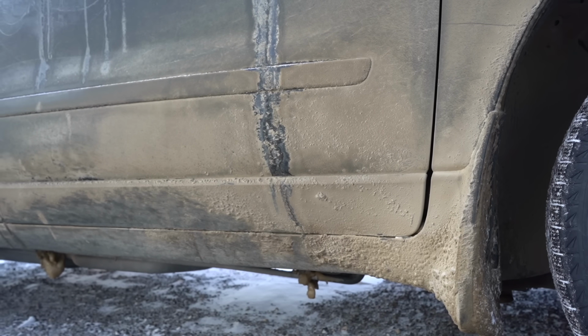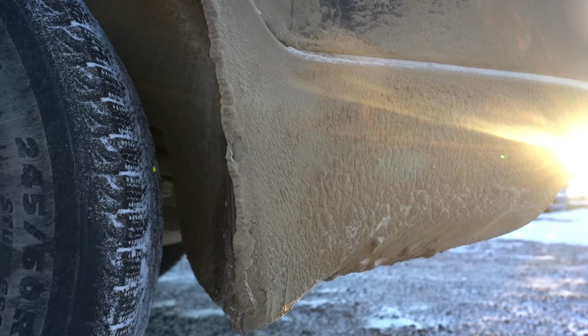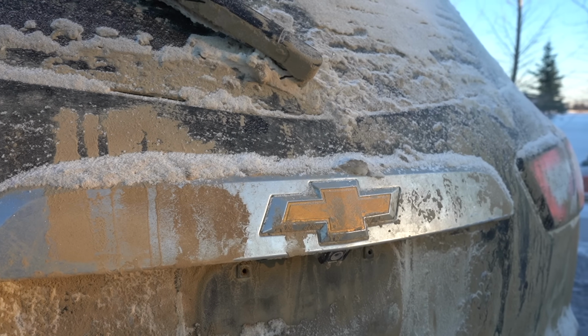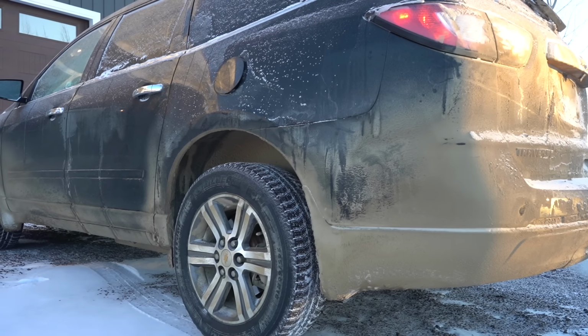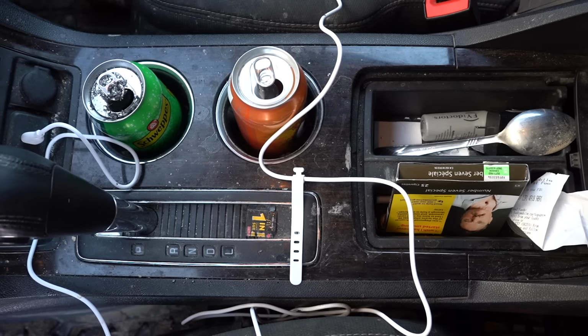Okay guys, well I'll brave the cold for a few minutes here to quickly show you around this vehicle and what I'm facing today, and to be honest, it's pretty crazy. The whole car is just caked in dirt and is going to give my pressure washer quite a workout, but the interior is just on another level.